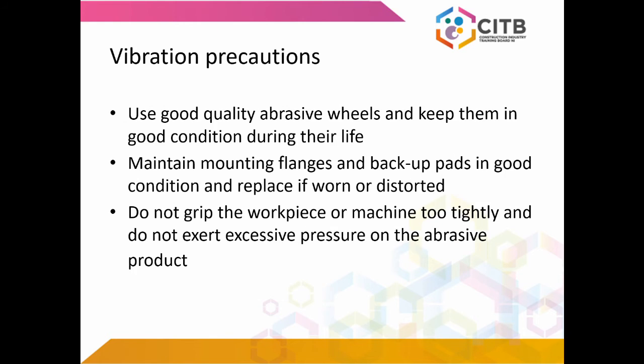Cautions for vibration. Use good quality abrasive wheels and keep them in good condition during their life. Maintain mounting flanges and backup pads in good condition and replace if worn or distorted. Do not grip the workpiece or machine too tightly, and do not exert excessive pressure on the abrasive product.